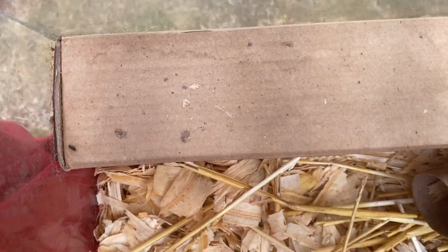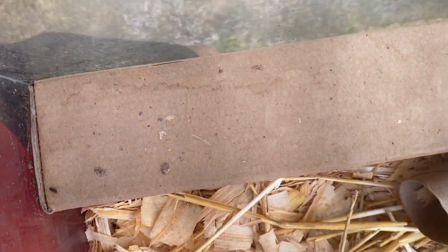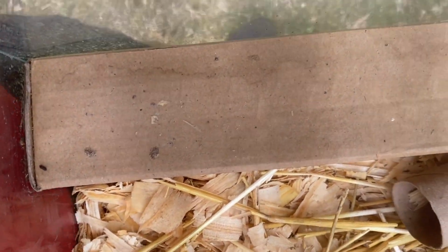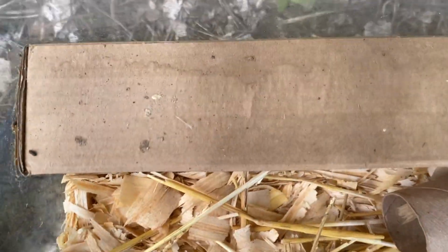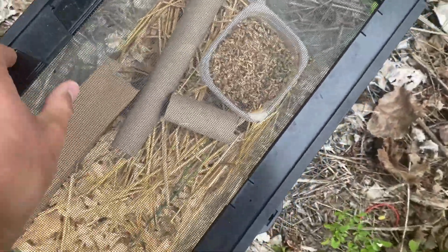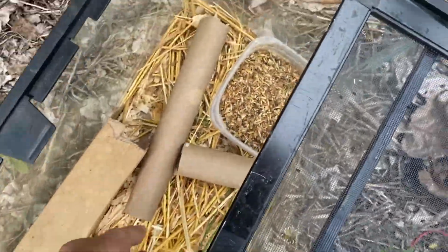Take them on out and make sure not to dump the trash or anything. I'm just going to take them over here to a forested area. It's right by some wooded area. I think this would be a nice spot. And as you can see, there's stuff on the outside which indicates the other mice have been visiting.